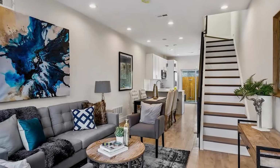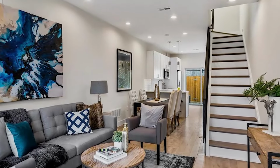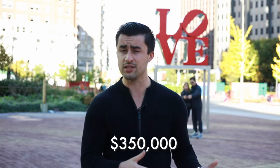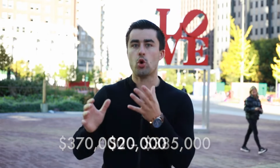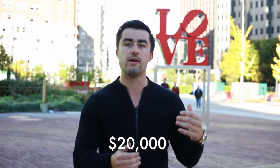So the first house I bought was in Old Kensington in Philadelphia. It was a new construction place, spick and span, with a 10-year tax abatement and a 1-year builder's warranty as well. How I went about purchasing this house was very, very simple, okay? I think the purchase price was roughly around $350,000. At that time in Old Kensington, new construction houses were going for anywhere from $370,000 to $385,000. So I already had at least $20,000 in equity to beat the market from purchasing this house.